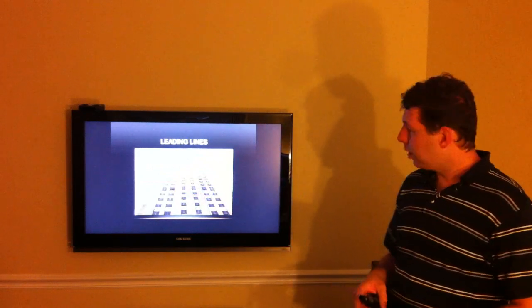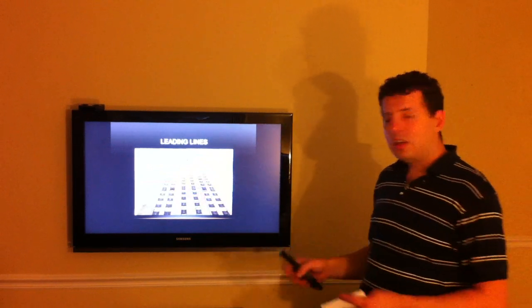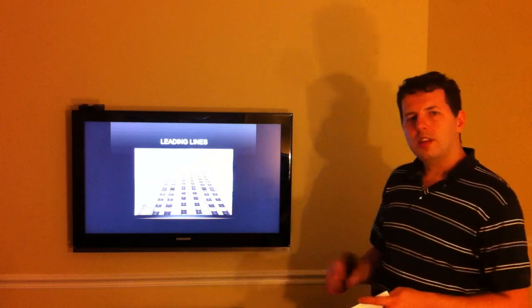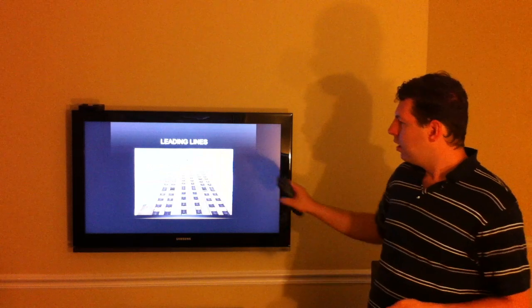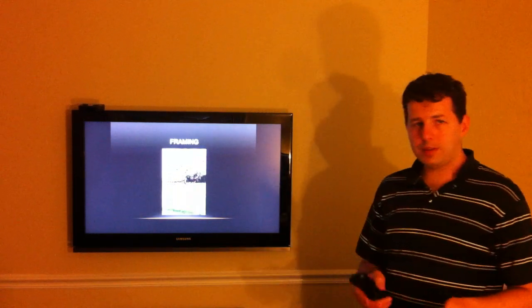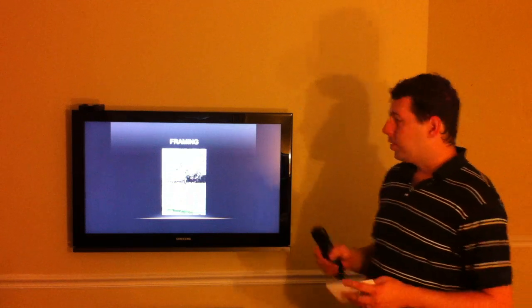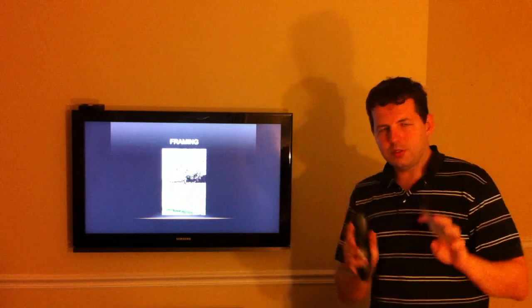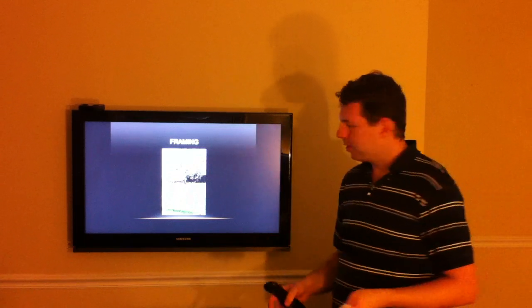Another rule for composition is lines. Leading lines help draw the viewer into your photograph. So if you see lines that are piquing your interest, take photos of those. Those are interesting photos. Now, framing of your photos, you can frame it with an object, like a sculpture, and you're just shooting through the sculpture at something. That's a good way to frame something.